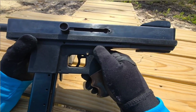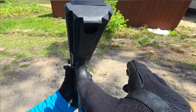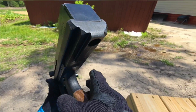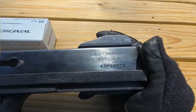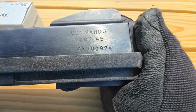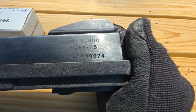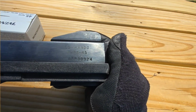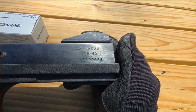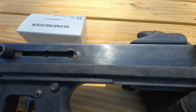What else can we show you? This is the safety on this side. So push it in for safe. Thumb pushes it back on the other side for fire. Commando Mark 45. This model number, this is 924th that they made. Now, from what I've seen online, I've seen a 700. However, you can't find anything online about these things. So maybe only about 1,000 of them were produced, maybe a couple thousand.